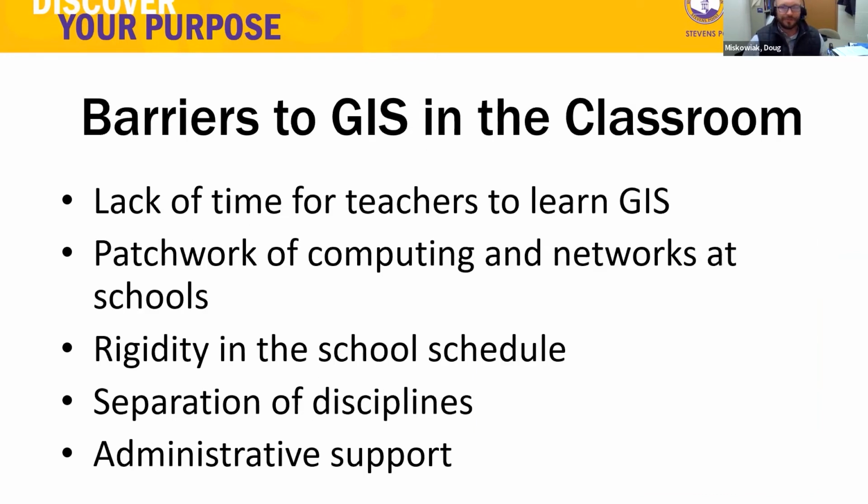Now, of course, there are also significant barriers to utilizing geographic information systems in the classroom. These are the ones that have been reported by Esri over, I think, well over a decade of trying to engage teachers and students in the K-12 classroom. It's something that Esri has spent a significant amount of time trying to overcome. Of course, you can add to this list. I'm sure for those of you that have tried to use GIS in the classroom, you might have your own significant barriers, but it takes time to learn these tools.